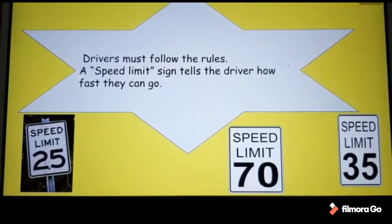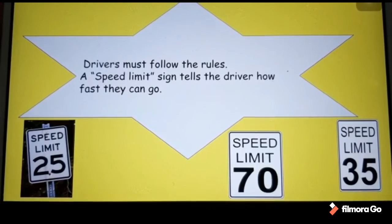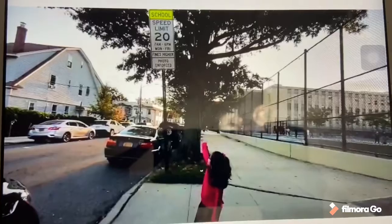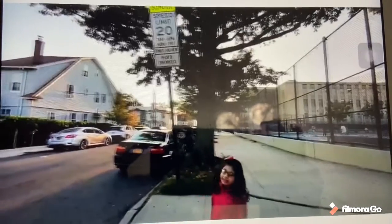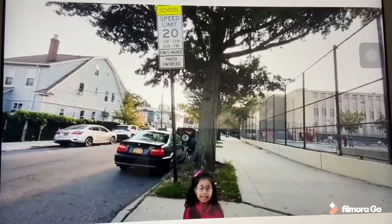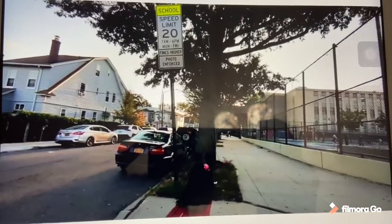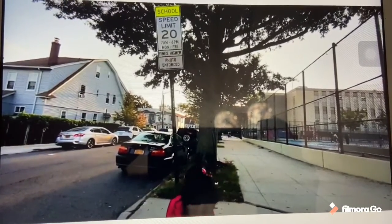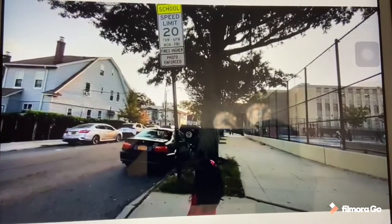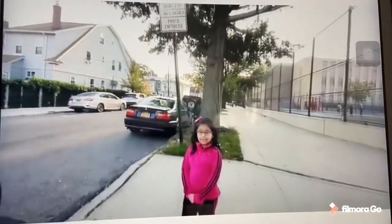A speed limit sign tells the driver how fast they can go. That is a speed limit sign. There is a school. That's why the speed limit is 20. It says 7 a.m. to 6 p.m., Monday to Friday. This is a speed limit sign for Monday to Friday.